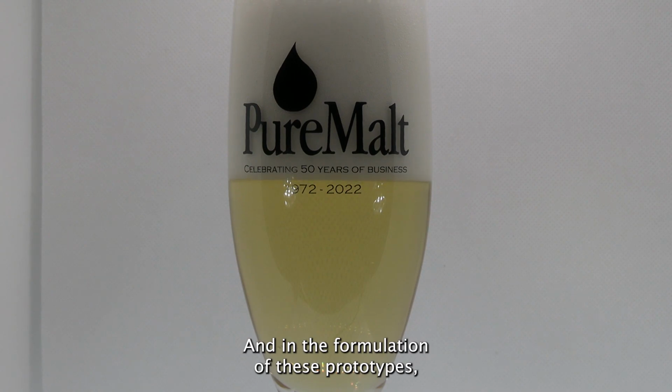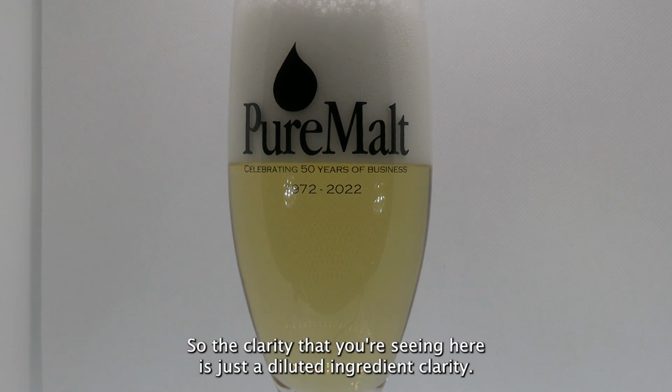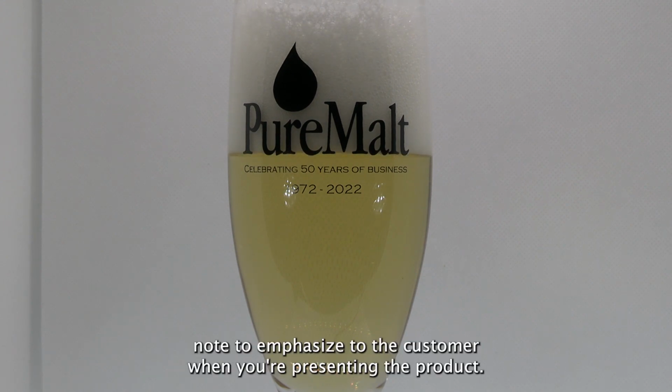And in the formulation of these prototypes, it's worth emphasizing that we don't actually filter the liquid. So the clarity that you're seeing here is just a diluted ingredient clarity. So that's also a nice little side note to emphasize to the customer when you're presenting the product.